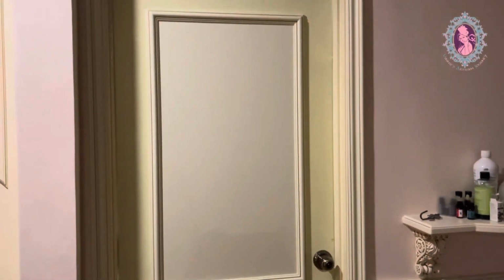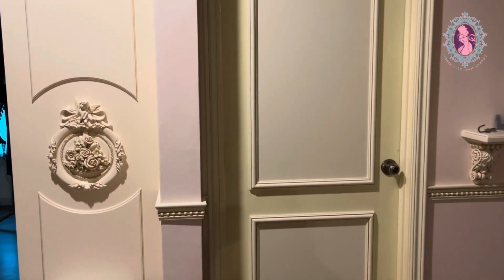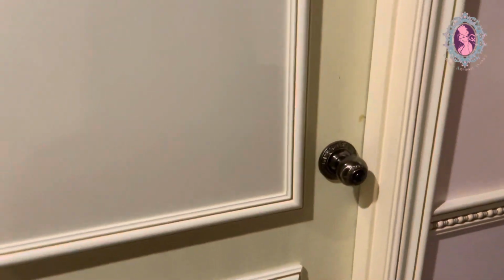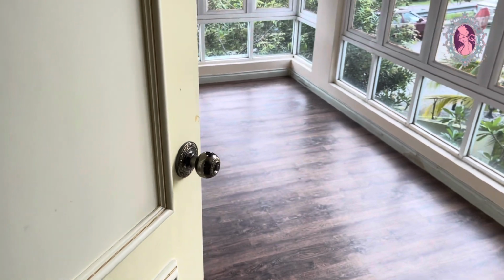Let's take a journey to my private yoga and meditation room. One minute to enter my master bedroom in order to reach this private room. 1, 2, 3. Dang, dang, dang, dang.